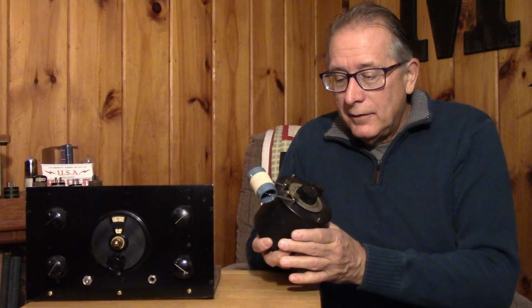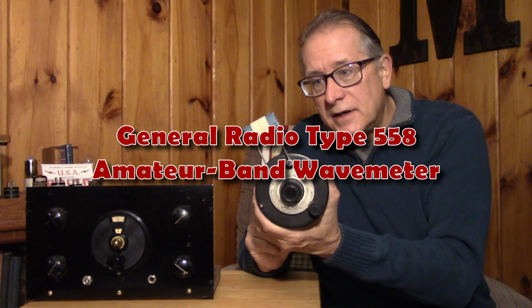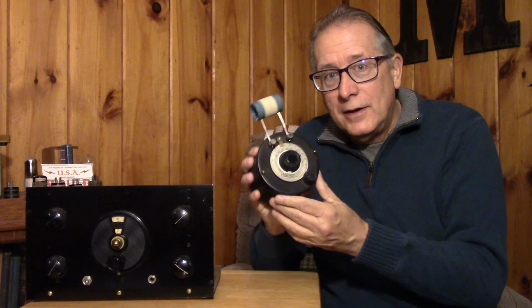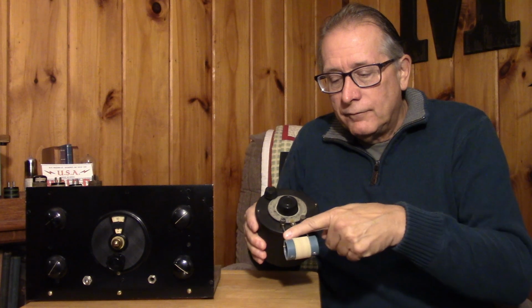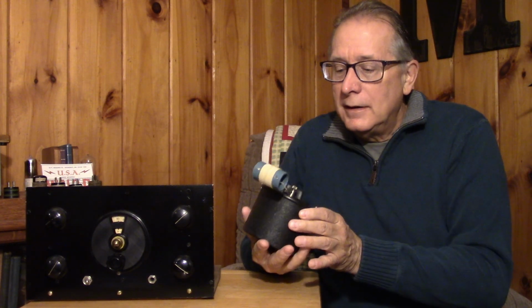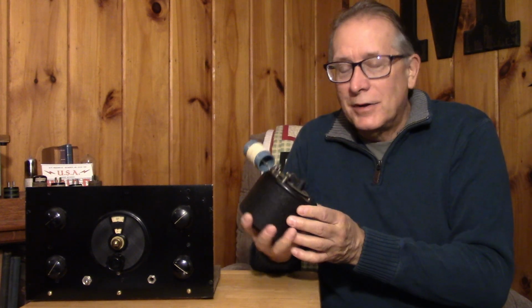I have a frequency meter right here. This is a General Radio frequency meter, and this was released in 1929 expressly for ham radio operators. So this is the real artifact. This device came with a series of coils that would attach to these binding posts, and with this frequency meter you could determine your frequency probably within 1% if you were trying really hard.